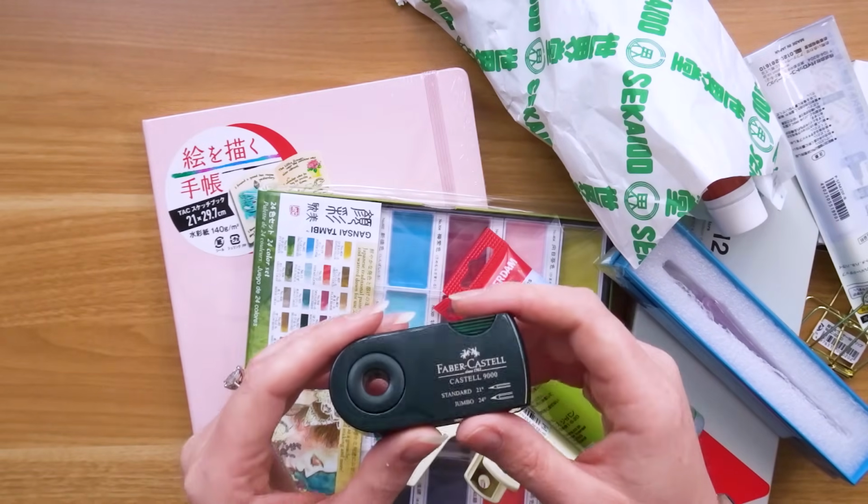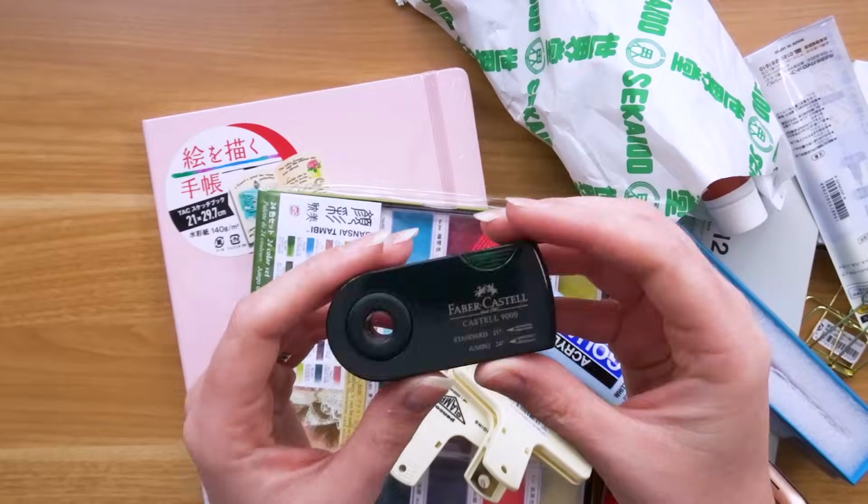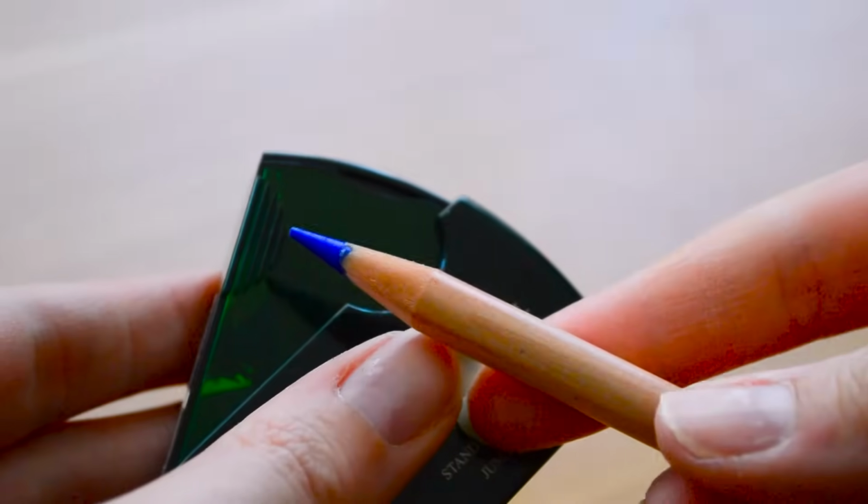One thing that I didn't pack with me, I must have taken it out, sharpened all my pencils, and then I think I forgot to put it back in. So I bought a Faber-Castell pencil sharpener, which was helpful when I was out there again. It's just got 2 holes, simple Faber-Castell one.